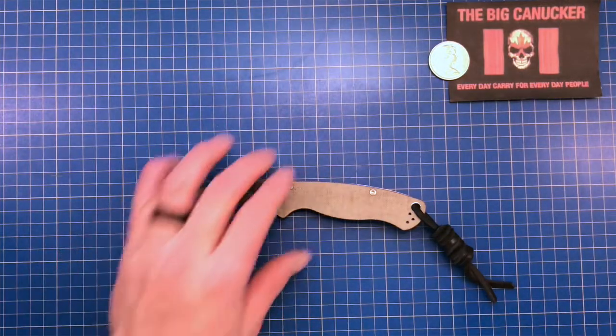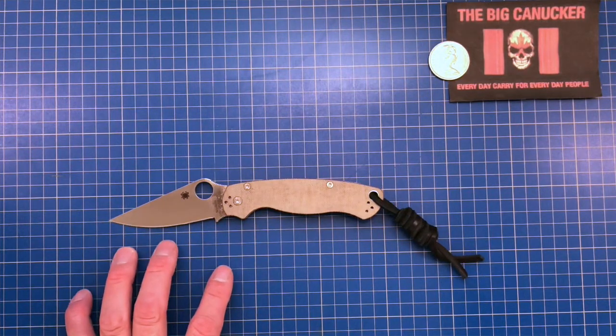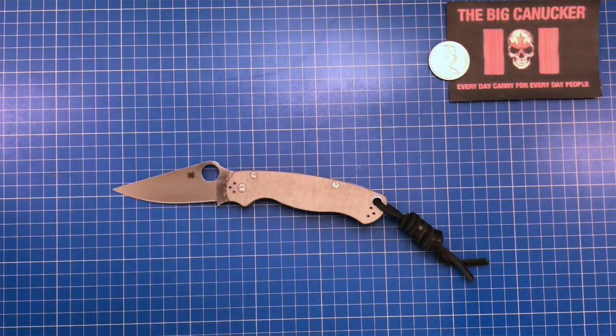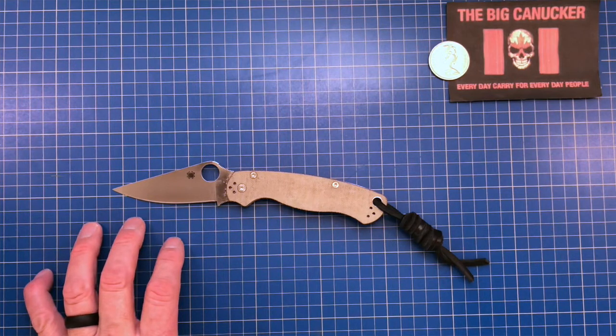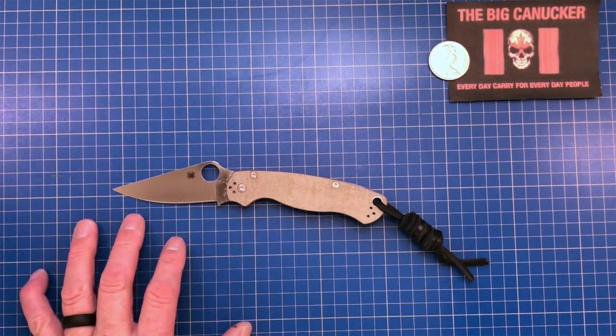And I mean, I guess the big story here is the fact that I had a Paramilitary 2. It was probably my third Spyderco. It was my most kind of expensive knife purchase to date at that time. I mean, I had gotten some Tenacious, I had gotten a Resilience, and everybody online and their brother was talking about the Paramilitary 2. And this is way back when I first started collecting, and I was like, is it going to be worth that kind of money?